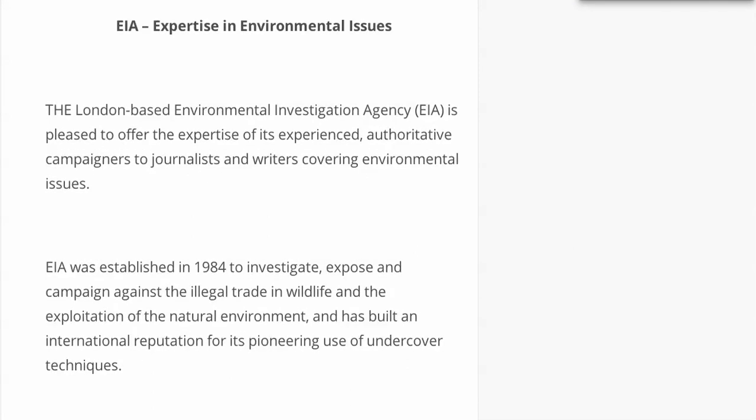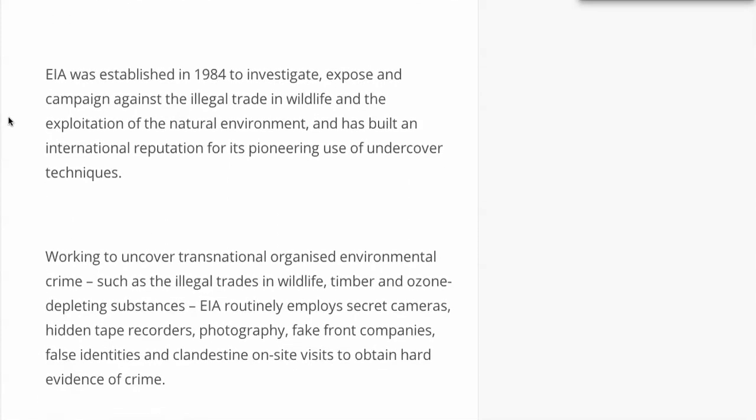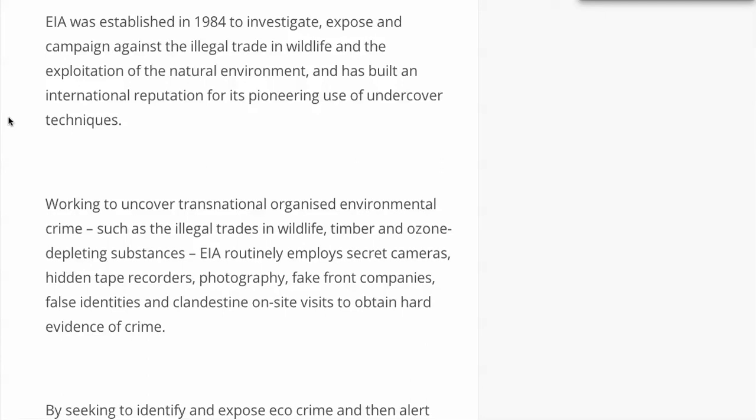The Environmental Investigation Agency put out a report called Expertise in Environmental Issues. The London-based Environmental Investigation Agency, EIA, is pleased to offer the expertise of its experienced, authoritative campaigners to journalists and writers covering environmental issues. EIA was established in 1984 to investigate, expose, and campaign against the illegal trade of wildlife and the exploitation of the natural environment, and has built an international reputation for its pioneering use of undercover techniques. I love the people at EIA.